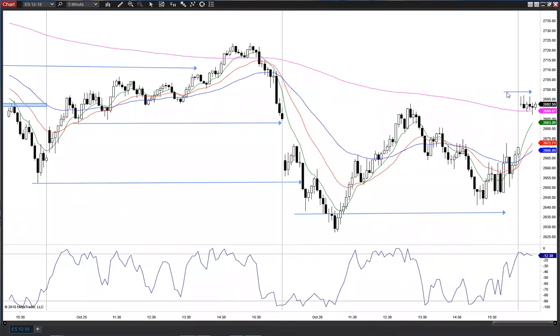Think small. If you're playing right now, think small. There's a very tight range for IB.